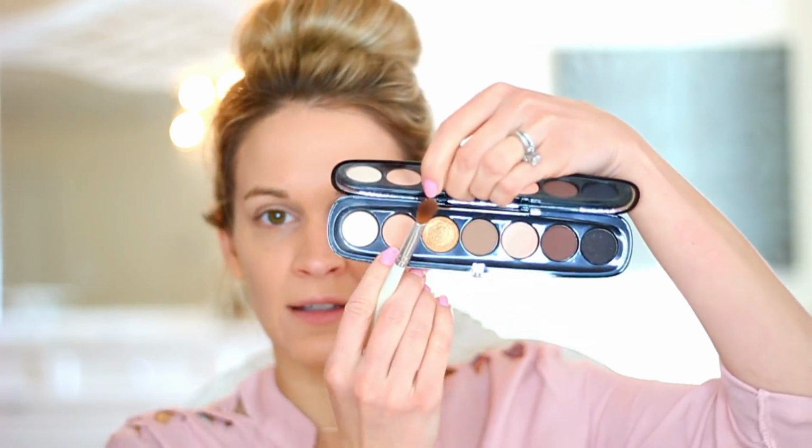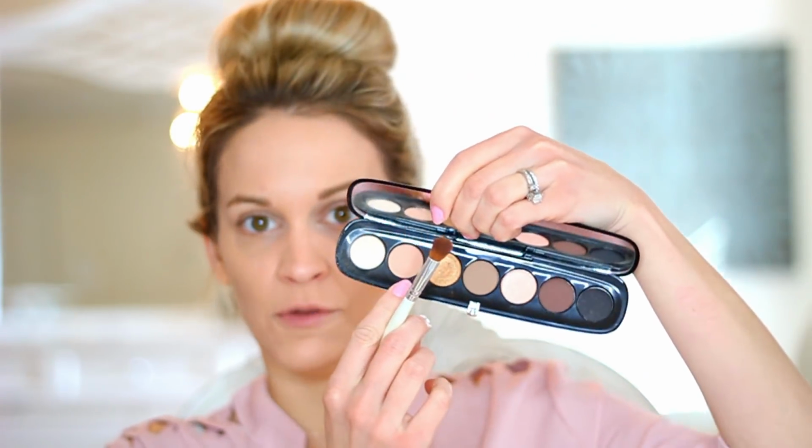I'm just gonna go ahead in first with the second shade, which is called Infamous. It's just a really nice matte warm toned brown. I tend to always go for these matte chestnut browns in the crease. They're just really neutral and work well with my eye color. So I'm just swirling that here in the outer corner and working it down.